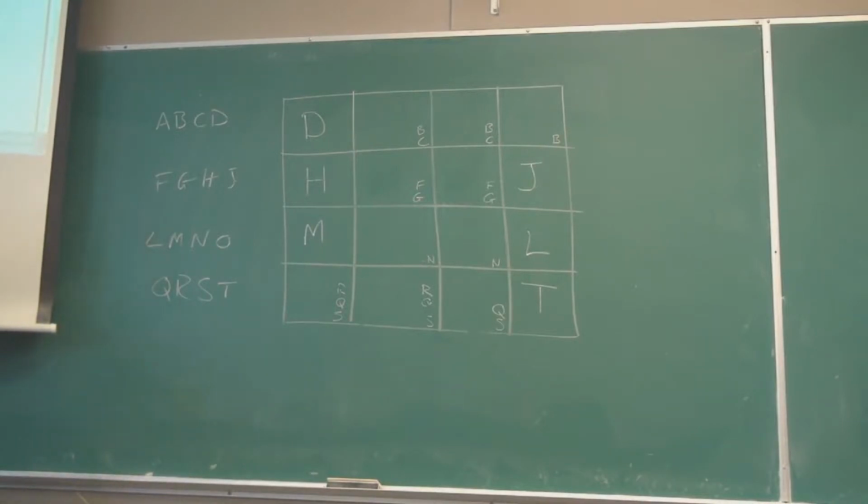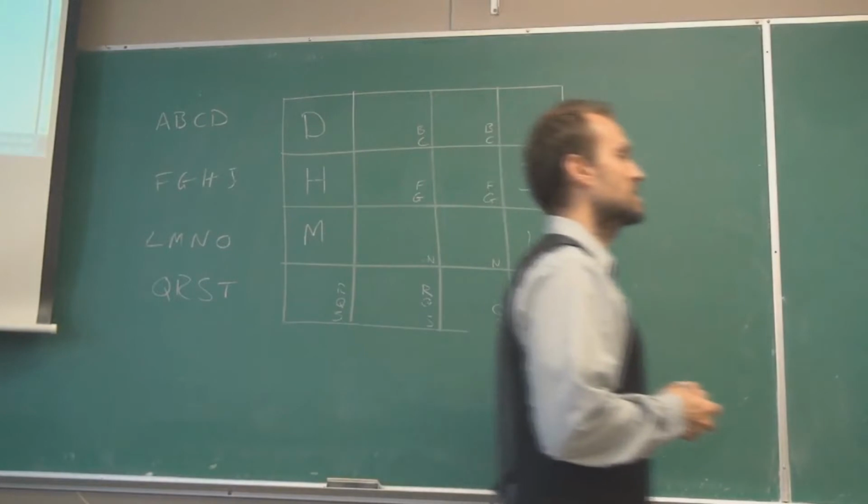So now I've gone through all the options, so I'm just going to start again from the top because there's no reason to shuffle them around. I might as well go from the top. And if it happens to not tell me anything, I'll just go to the next one. So the first actual clue, C is one column to the left of G.